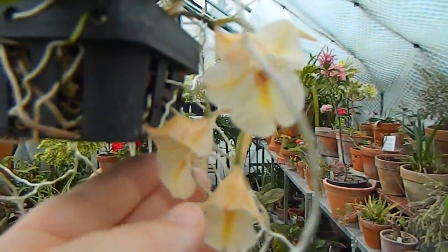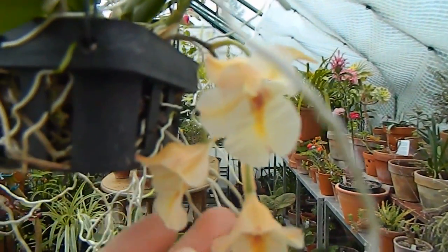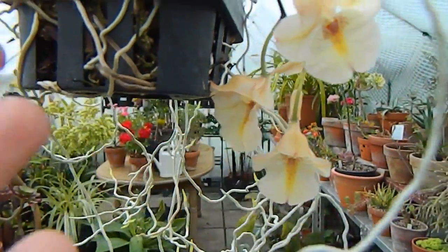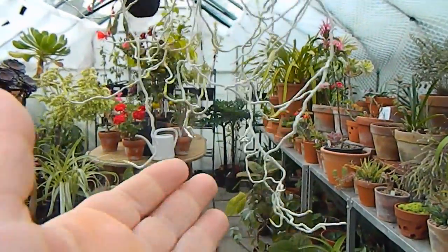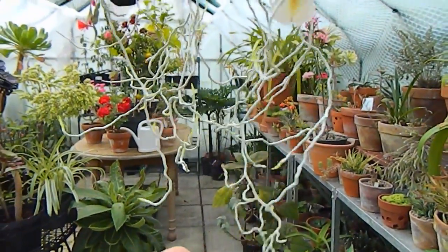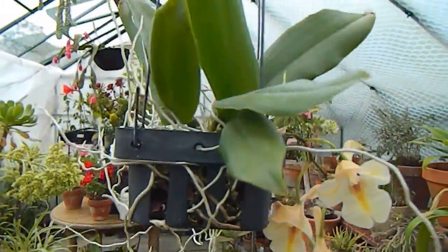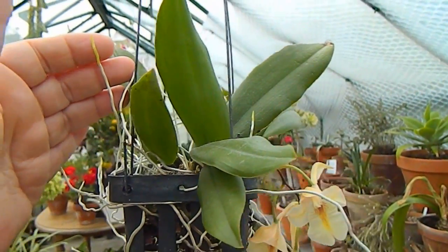Now, only 3 flowers, but I'm still quite pleased with them. The colour is, it's not white, it's a kind of a beige colour really. And this Rodriguezia has a lot of aerial roots. You can see very nice green tips. It gets watered once a week with me and it greens up nicely. All the roots green up nicely just at that. The extent of the plant is, you know, there's my hand to give you an idea of the scale.